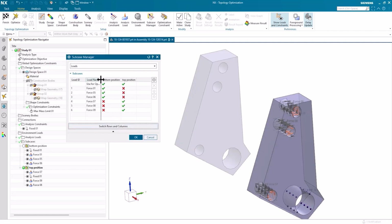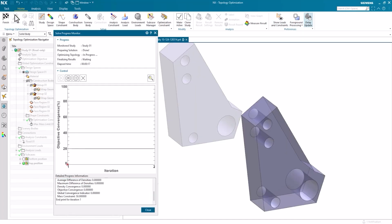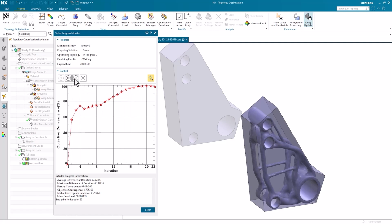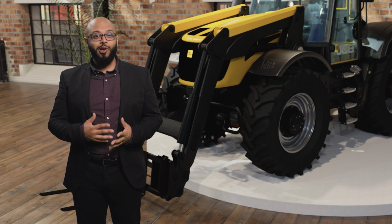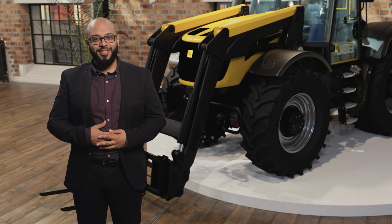You can solve for multiple scenarios that the part will encounter. In this case, we'll cover both the upper and lower positions for the forklift arms. Watching NX compute the optimization in real time, we can stop and generate geometry at any desired point in the process. The end result is a mixed convergent body with complex geometry, algorithmically optimized to our specific use case.